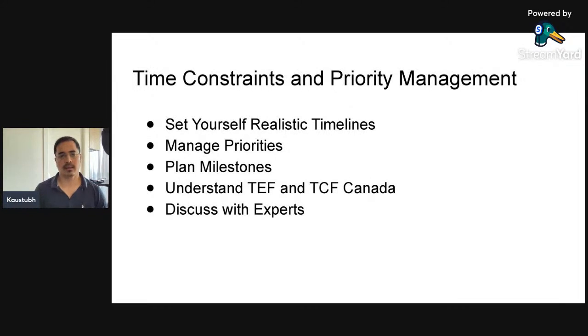So the first challenge that we're going to discuss today is time constraint and priority management. When you set out for this journey, you should be able to set yourselves realistic timelines. How much time do you have? Within how much time can you accomplish this task?